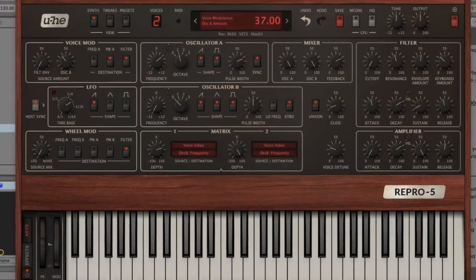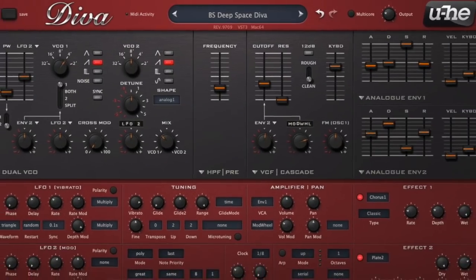Native Instruments typically has a sale for U-he at the end of the year. So if you're catching this in January, you might not want to wait till December. But if you're catching this in September, October, November, I'd wait for the end of the year to invest in U-he. I'm really happy I picked up the U-he instruments, and I can't wait to discover some more hidden gems.